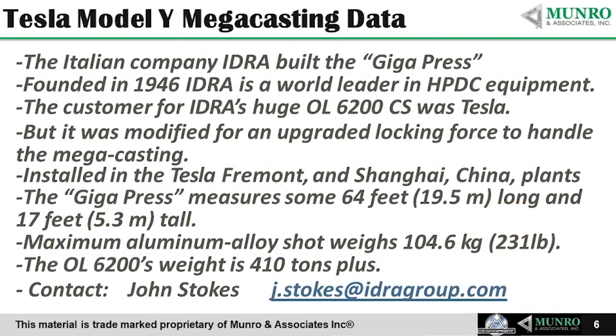So the first thing you need to know is the guys who make the machine, the Giga Press, that would be Idra. Idra was founded in 1946. It's well known in the industry as being a really good supplier of very excellent machinery. They had to do some modifications in order to make the mega casting work. They installed it at the Tesla Fremont plant and also in Shanghai. There's more coming, but those are the ones that they started off with.